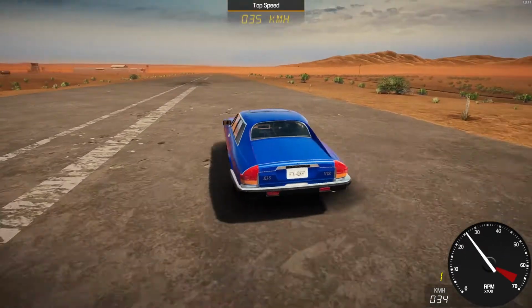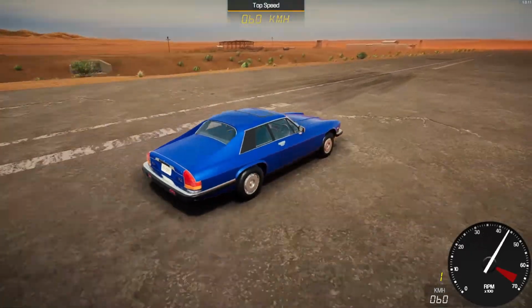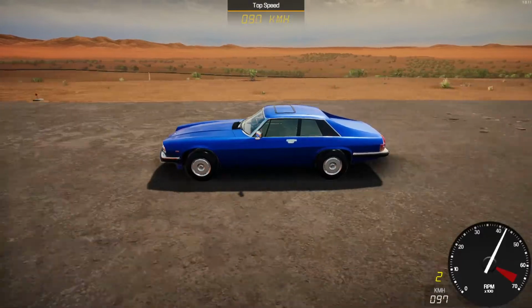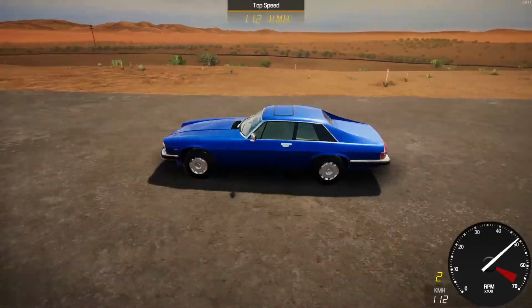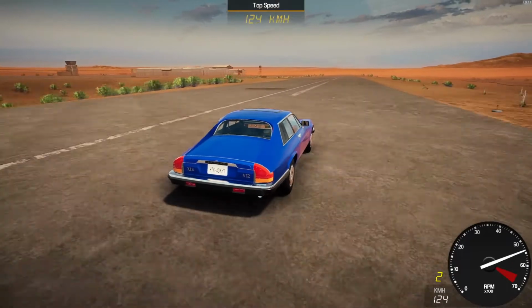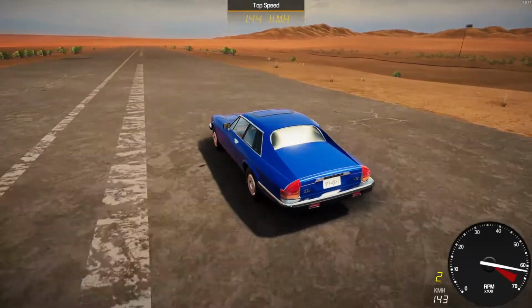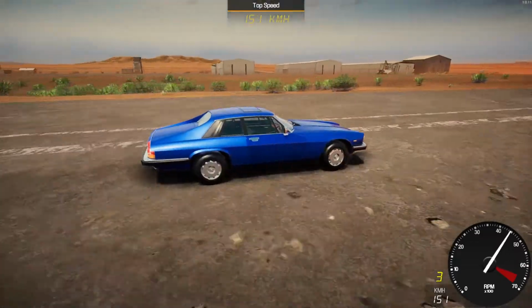Now, to be fair, the Jaguar XJS was an extremely sporty car back in the day, but it was never known for its amazing power or acceleration. Well, power certainly, but maybe not acceleration or top speed. But you know what? Back in its day, it was still a pretty good contender.